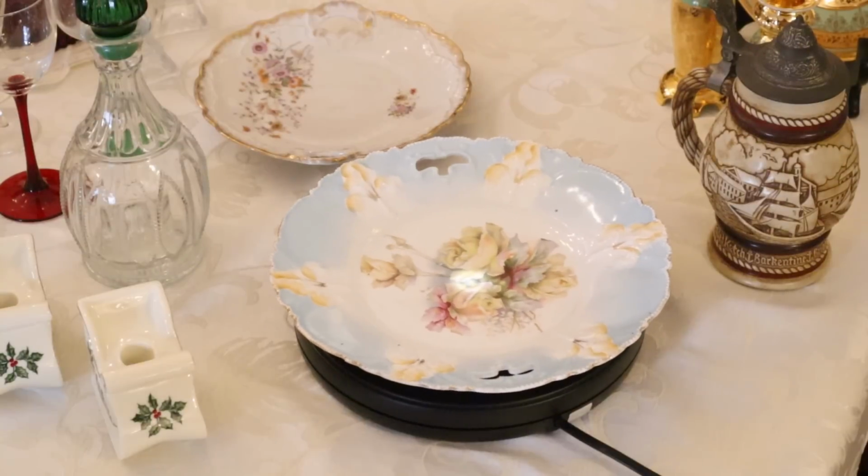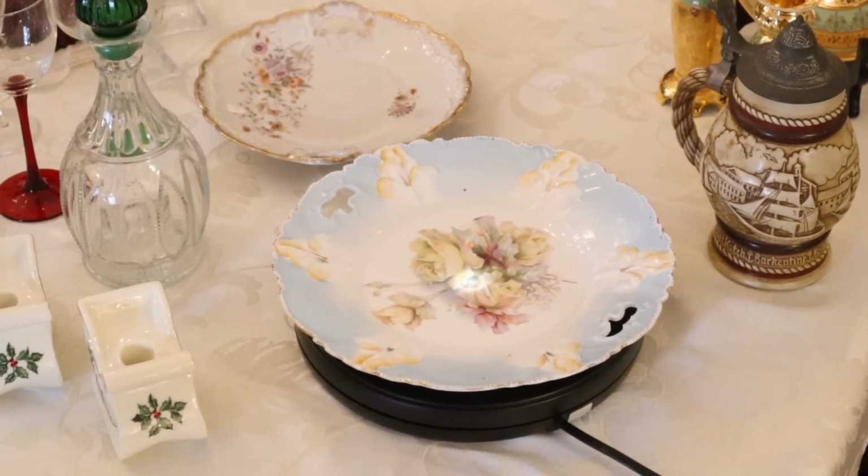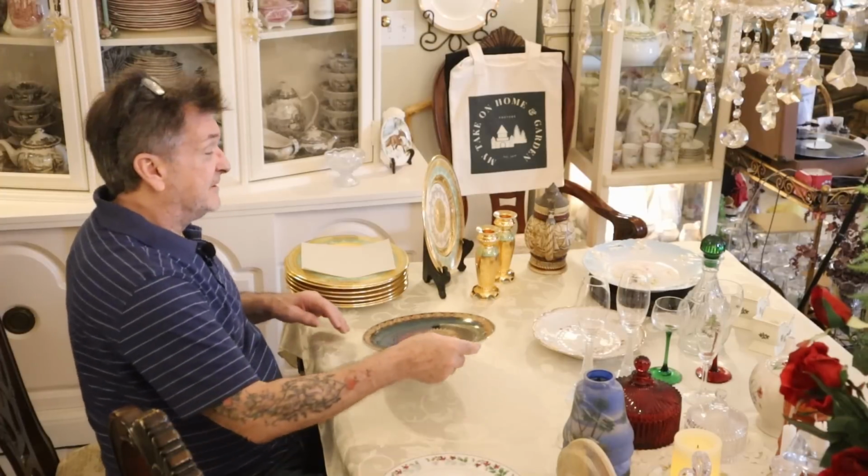These are just under antique, beautiful vintage, and incredible Austrian, pretty sure again. Okay, how about something really different?